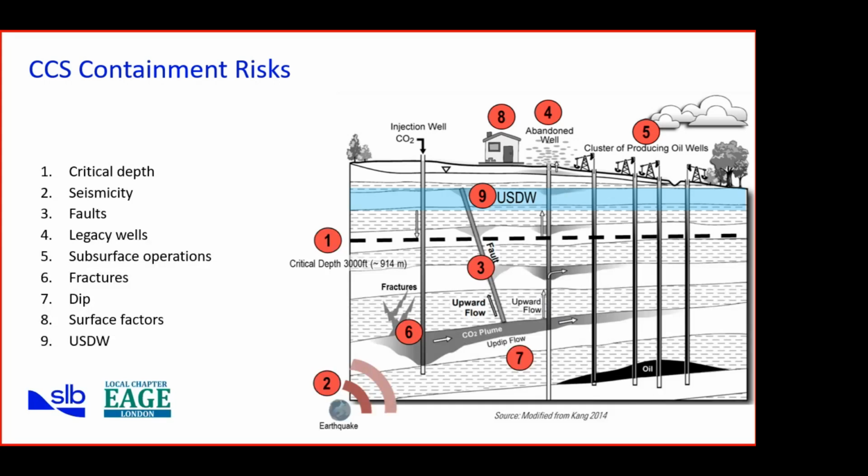So we model the stress that will be applied to the fault during injection to ensure that this won't cause a pathway of leakage. As I mentioned, legacy wells will need to be abandoned correctly if there are legacy wells in the region. And it's not just the area where the CO2 plume goes that we're concerned about, it's also where the pressure plume goes, which is essentially the increase in pressure in the surrounding area due to the CO2 injection, because this can actually force brine up a legacy well from a deeper formation, potentially into a shallow formation, and cause contamination potentially of a drinking water aquifer. We also want to avoid impacting any subsurface operations, whether that's oil and gas production or storage or mining as well.